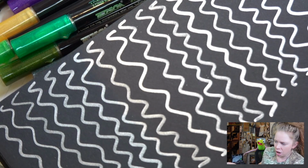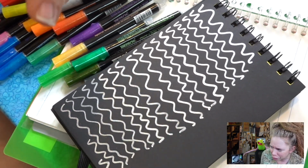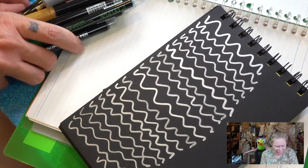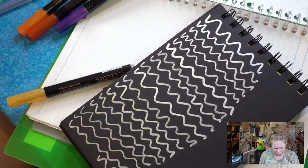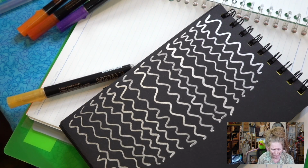If you like to draw on black paper, I would not recommend these because it is all the same thing. So I think though, we might be able to see more of a difference. Oh, I'm dropping my Doodle Dazzlers.